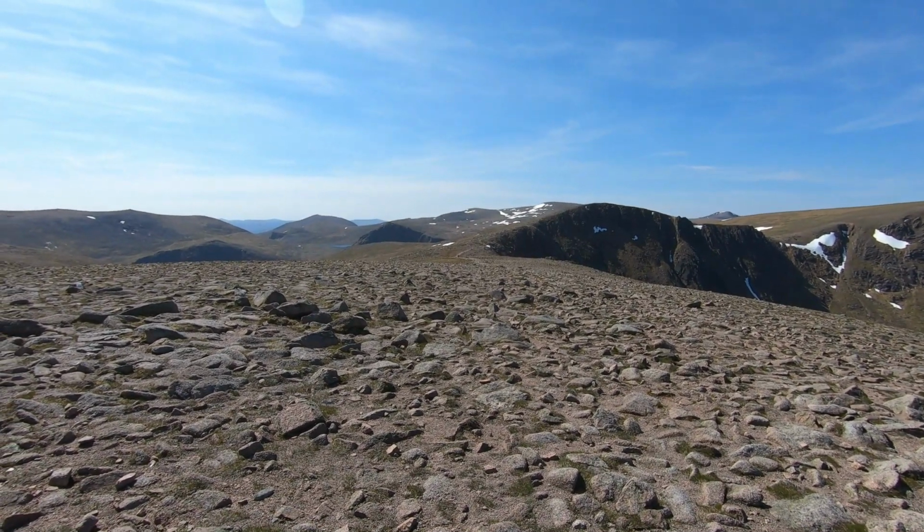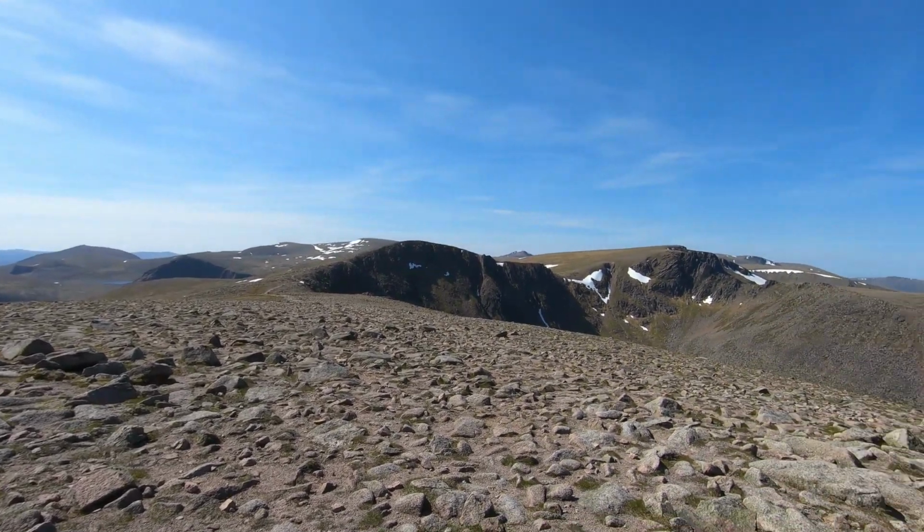It was a cracking morning, very little wind, and as you can see it's just t-shirt weather. It doesn't get any better than this. We're out today, it's David and myself, so I've been up here a few times, been lucky with the weather before, and it's just a nice place to be at this time of year in the late spring.